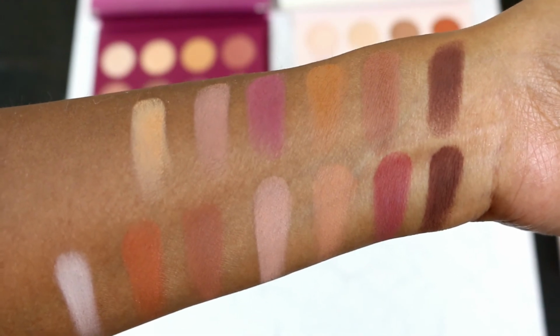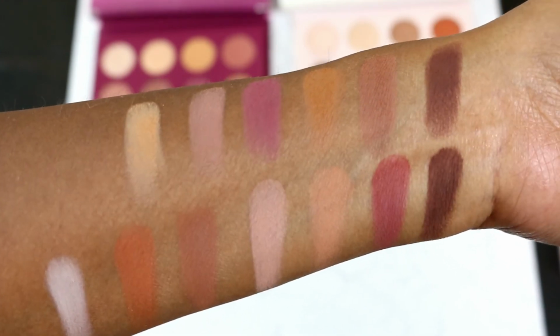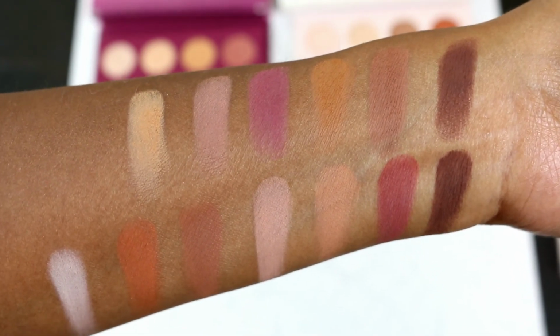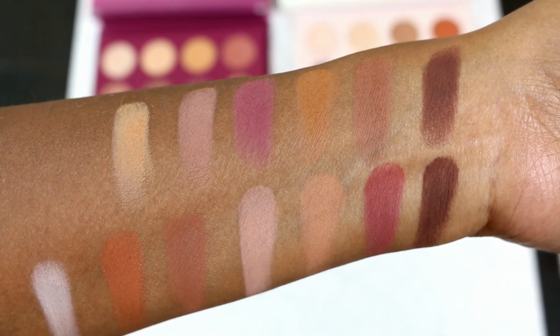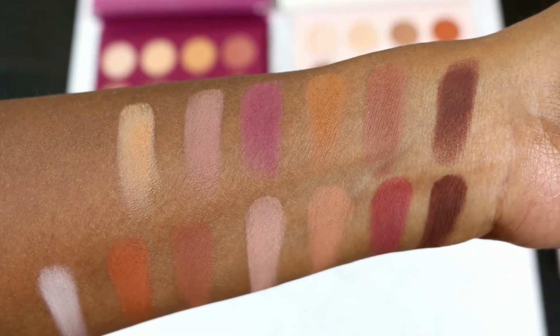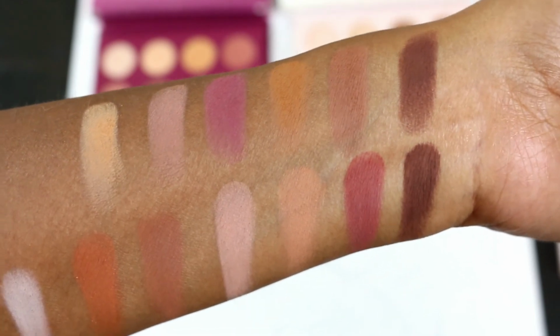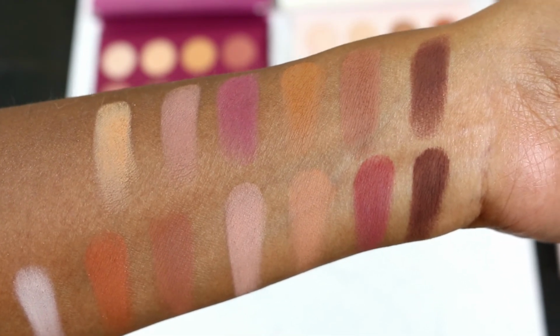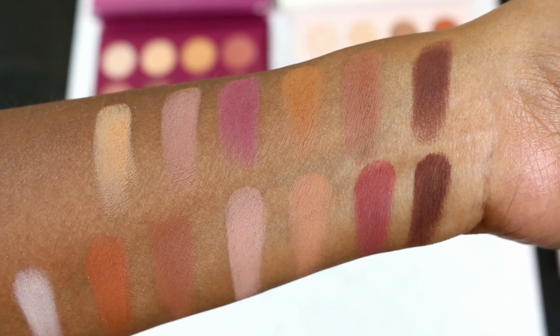The top one, which is the You Had Me at Hello palette, has a lot of mauvey undertone. Even the light brown shade has some plummy mauvey undertone, and there is a nice purple, kind of a mauvey purple shade. Many people do not like these kinds of colors on their eyes, but I personally love such shades, mauvey tones, purpley tones on the eyes.